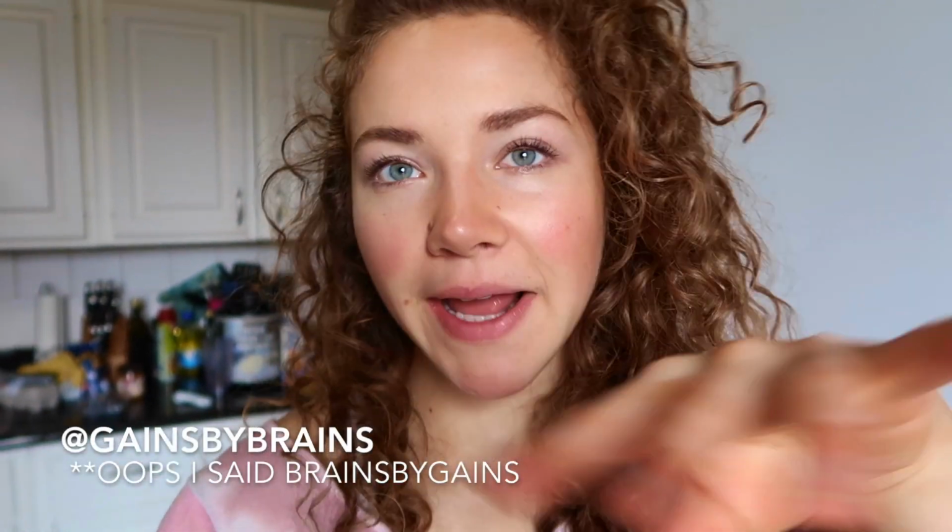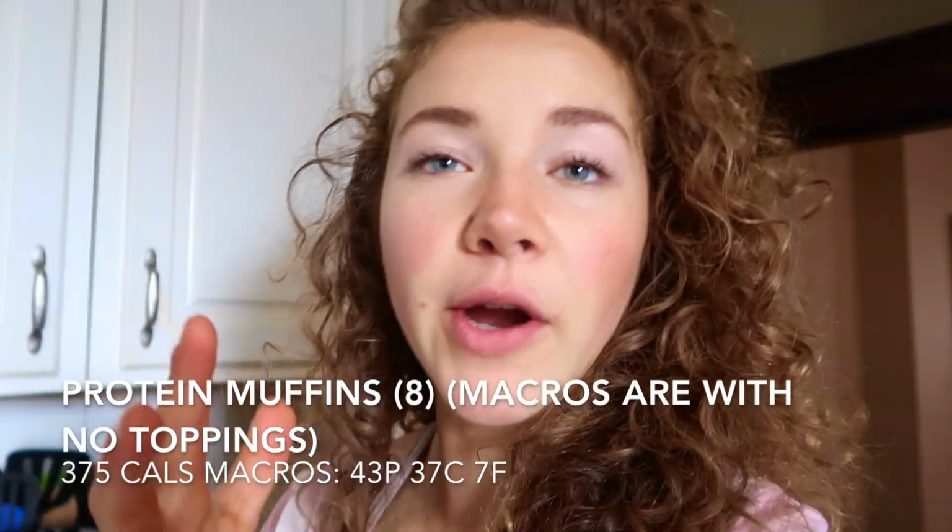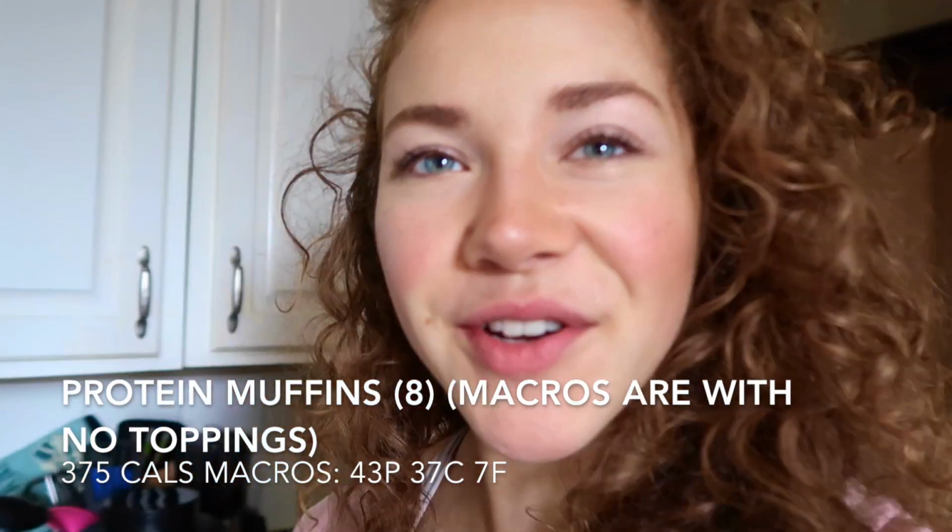And breakfast number 2. This is definitely one of my favorites. Shout outs to Brains by Gaines. You can check her out on YouTube. She gave me this recipe and I tweaked it slightly, but like not really. But it's muffins. You get 8 of them for 1 serving. It's like 400 calories, like 40 grams of protein, and they taste great.